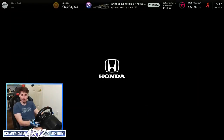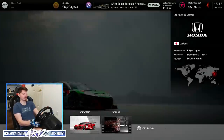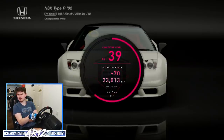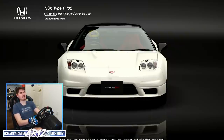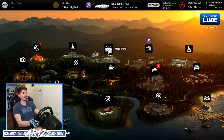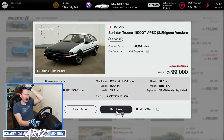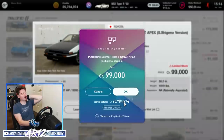Maybe, are there any crazy Hondas? Maybe an old NSX would be really cool. 500,000 credits, thank you very much. I feel like the NSX does look especially good when you've got Ayrton Senna's helmet in there. Geed reminded me I should definitely go and check out the used car dealership. It's a proper tofu delivery boy. It's not really the most expensive car, but it is a legendary car in its own right.